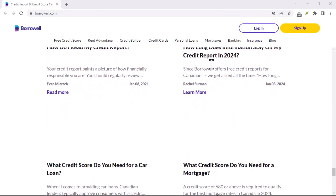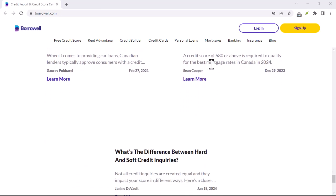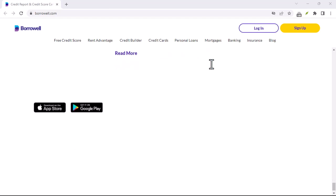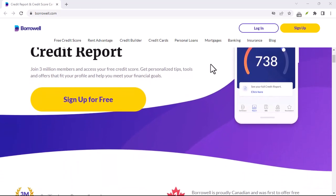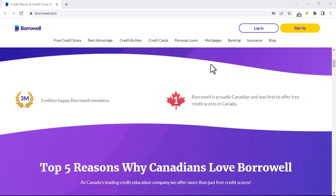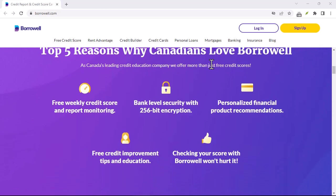Step 1. Open the Borrowell app and tap the profile icon in the top right corner. Step 2. Select Account Settings from the drop-down menu. Step 3. Look for Manage Account and tap on it. Step 4. Here's the magic button. You should see an option that says Unsubscribe from marketing emails. Tap on that beauty.